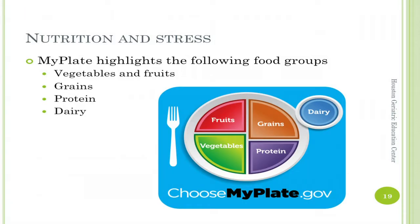So, as I said, one of the best things we can do to help manage the stress in our daily lives is to have a good, healthy diet. Choosing healthy, nourishing foods is one of the best ways to improve stress levels and our physical and emotional health. When our clients are well nourished and under less stress, they're able to better cope with their own physical and emotional problems.